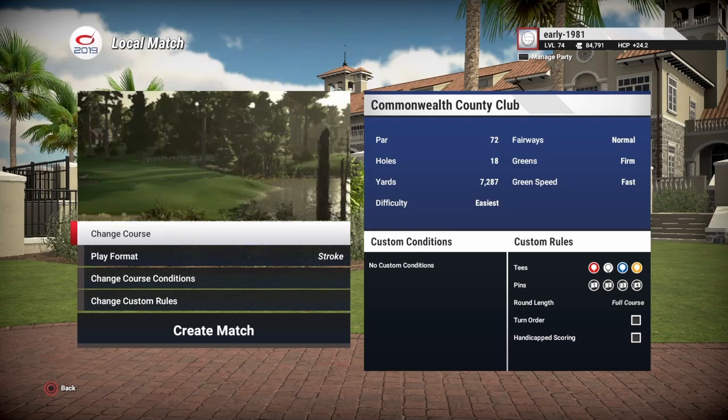Today I'm looking forward to playing and viewing the Commonwealth Country Club. This was designed by Violin Guy 69 and this is part of the Dream Team design contest held over at TGCTours. This one is for Team TGCTours, and the designer goes on to say, set in the Virginia Hills is the exclusive Commonwealth Country Club. The course is a mashup of many of my favourite mid-Atlantic golf courses.